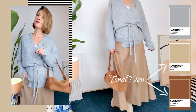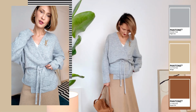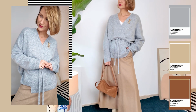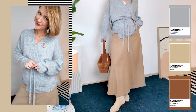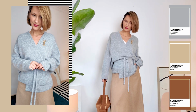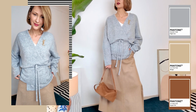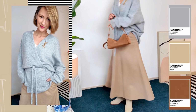And here's a color palette for your inspiration. And my super soft wrap cardigan is made from a luxurious cashmere and silk blend. What could be more chic? I love its relaxed and cozy vibe, which makes it perfect for casual, laid-back looks, but also versatile enough to dress up when paired with more polished pieces.